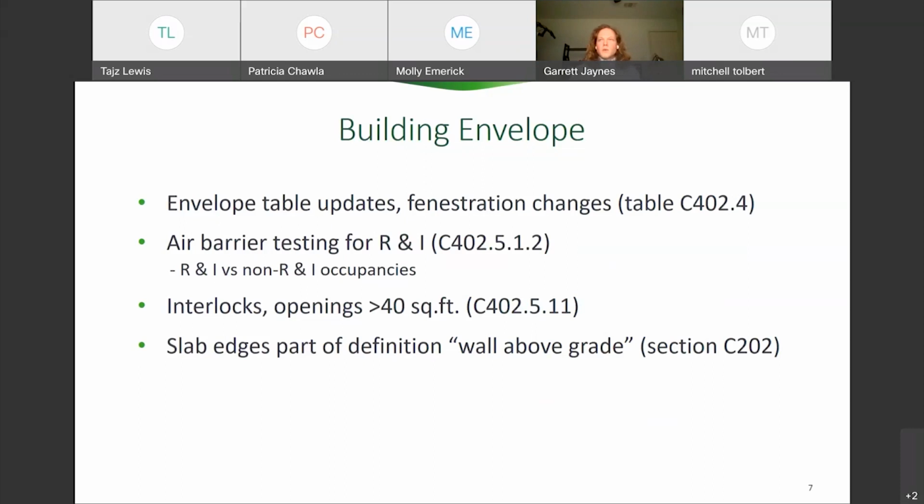C402.4 did move from fixed windows to operable windows. Previously in the 2015 IECC, it was based on what direction the facade was facing. And then there were slight increases in the U-factor and SHGC requirements.